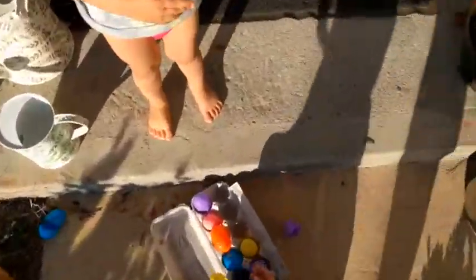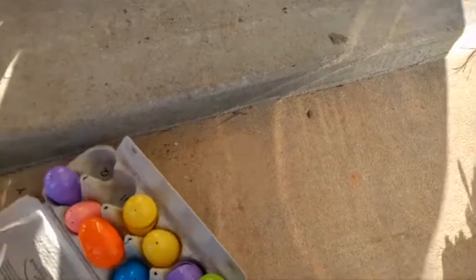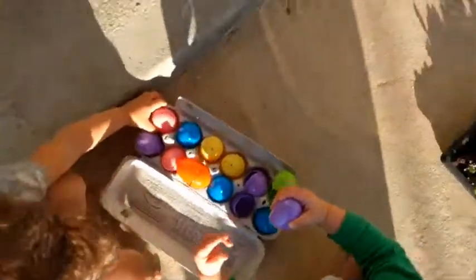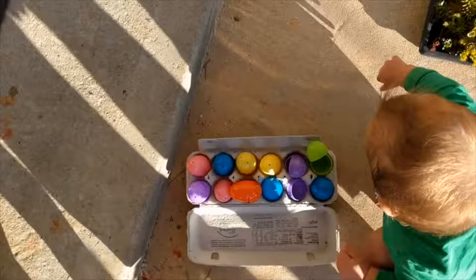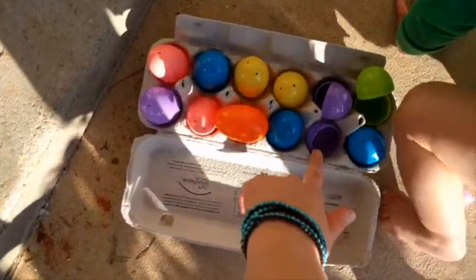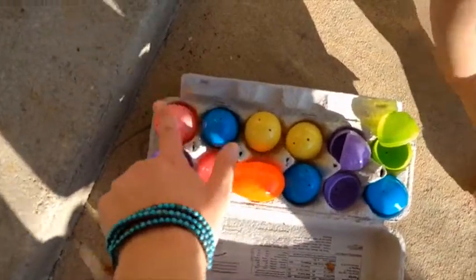Last egg. Let's count them. Oh, she likes to take them. Okay. Coral has now had 12 M&Ms. Can you count the eggs, Coral? Yeah. 4, 5, 6. Yeah. 1, 2, 3, 4, 5, 6, 7, 8, 9, 10, 11, 12.